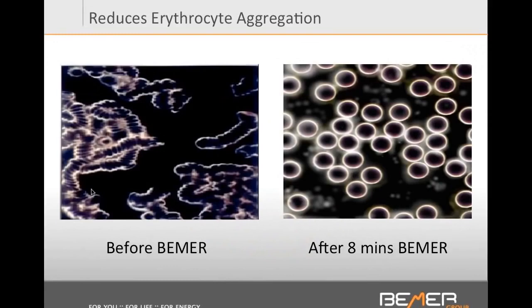So for instance, if you take a child who has autism or is on the autism spectrum disorder and they are in a hyperbaric chamber, if the blood cells are clumped together, they're not able to take in oxygen. The cells are not able to take in oxygen. The minute you put the person on the BEMER, here you see after 8 minutes of a BEMER session, the cells separate, the cell membrane wall becomes strong, and now oxygen molecules can actually go inside the cell.